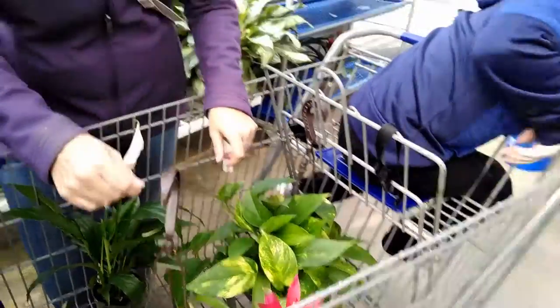What's been going on is our family has been sick six times in the last 6 months, and we're tired of being sick, and so we're using alternate methods to try and be more healthy. So we're gonna try plants.